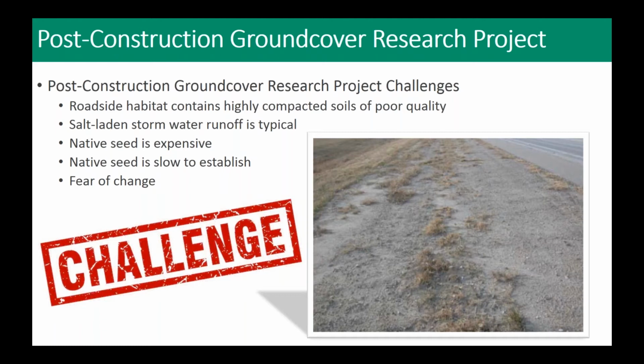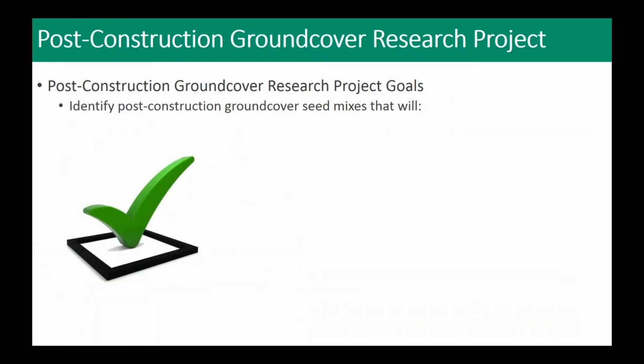So add to that, in Ohio, we use 600,000 tons of salt each winter fighting snow and ice. And dealing with contractors and engineers can be unwieldy sometimes. So I'll just say that, no offense to those of you in the crowd. So again, as I said, we knew this was going to be a once-in-a-decade opportunity to revise our seed specifications, so we decided to put everything on the table with this research project.